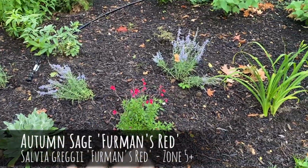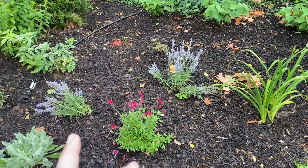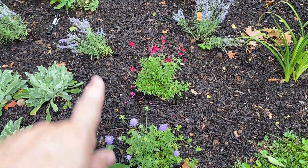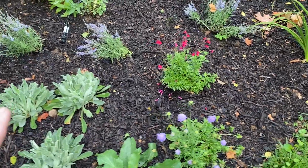This is the Furman's Red Autumn Sage, and it has red flowers. I talked about this in my last video about the red gladiolus. So the red and the red match together, and the purple and purple match with this purple. So I really do like this combination after all, upon thinking about it.